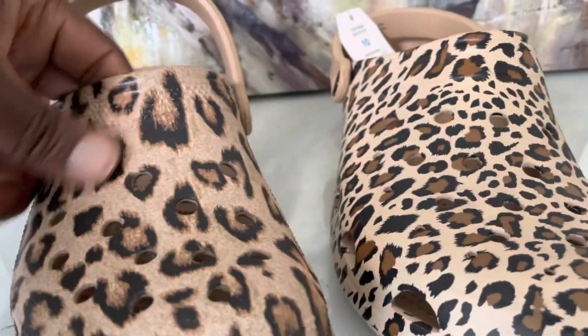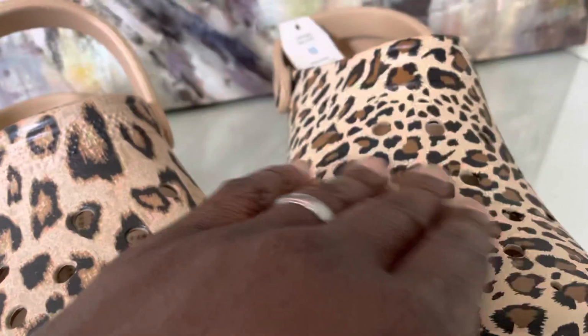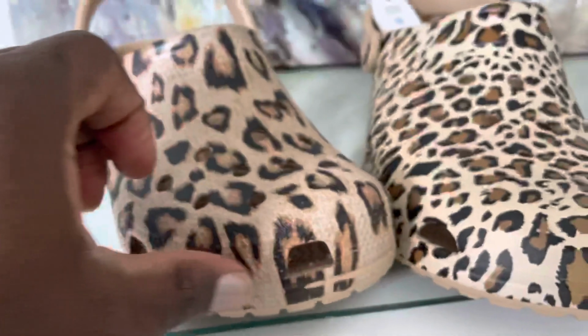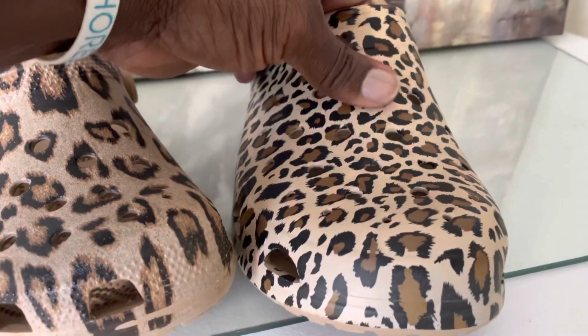Now, as far as the foam on it, I'm feeling it here. It's pretty smooth. Feels the same way. But there are bumps here. You see a bunch of bumps here, and on the toe area there's a bunch of bumps. You don't have that here. The whole shoe is smooth all the way on the Time and True Walmart brand.